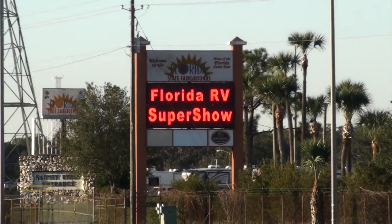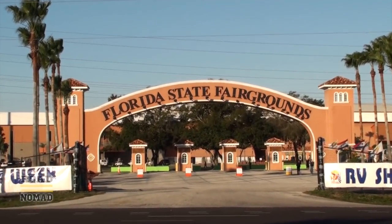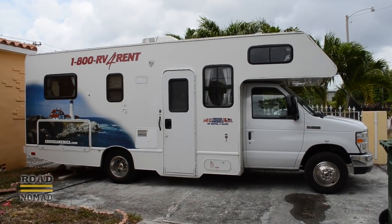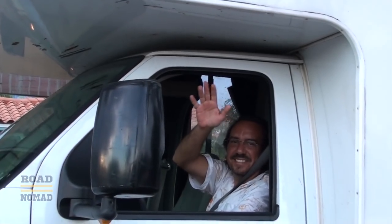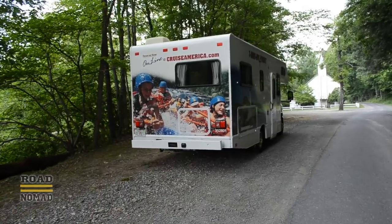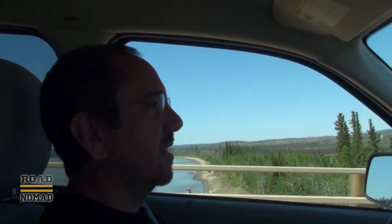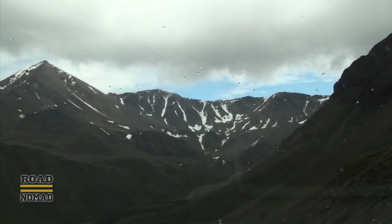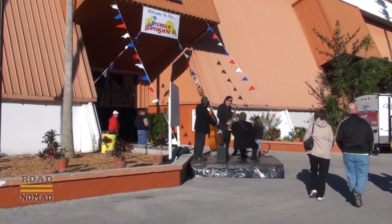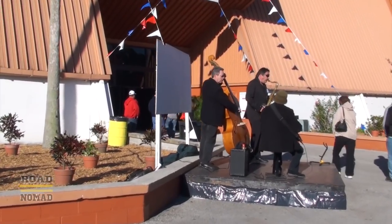We have arrived at the Florida RV Supershow, which is taking place right here at the Florida State Fairgrounds in Tampa. Let me give you a little bit of a background on this. Ever since we rented a Class C motorhome back in 2011, we've had this crazy idea about buying one. Actually, we thought about it even earlier when we drove on the Dalton Highway in Alaska and saw lots of RVs and thought it would be nice to make that trip in our own home on wheels. Back to the present, we are here in Tampa, and although we have a pretty good idea of what we want, let's browse around on the way to where our preferred unit sits.